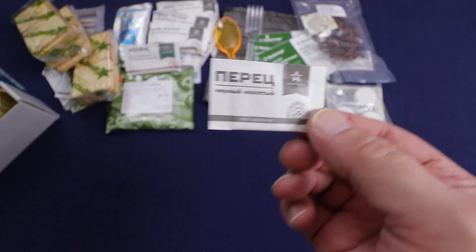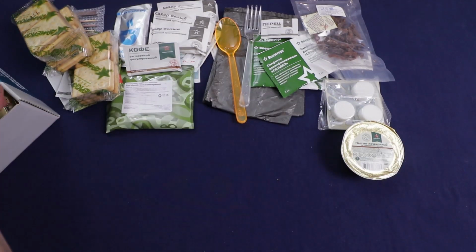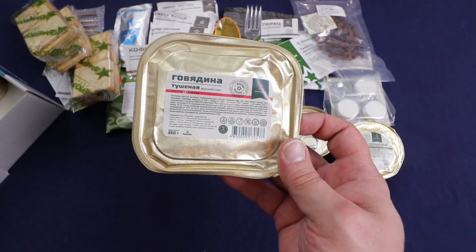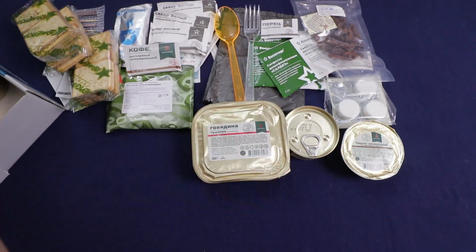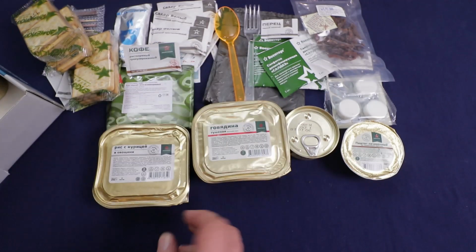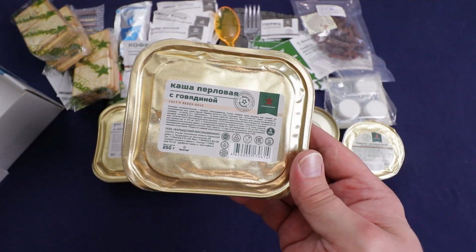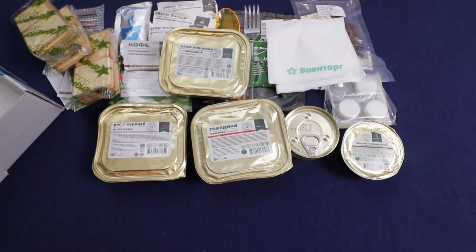A small packet of pepper. 100 grams of liver pate with butter. This is one of the items that I thought would be a little interesting. We've got a can of sweet corn. Got a 250 gram container or tin of Tashanka or braised beef. Great stuff. A 250 gram tin of rice with chicken and vegetables. Another pack of salt. A 250 gram tin of kasha. This is barley with beef. A couple of napkins. And that is pretty much it.